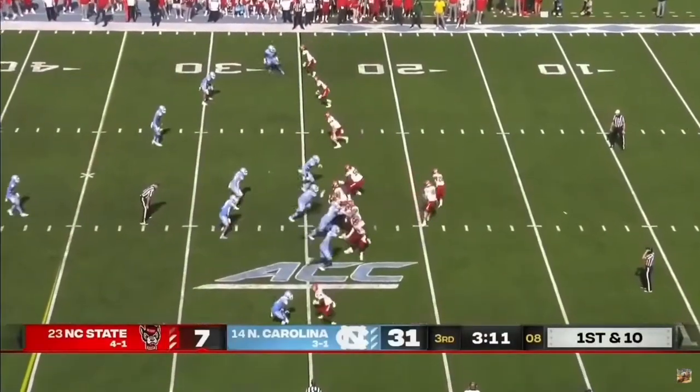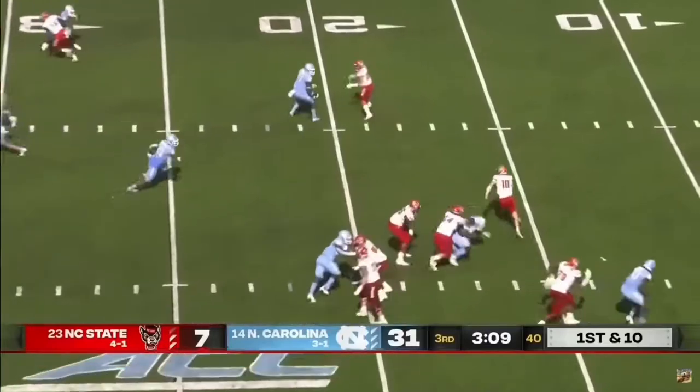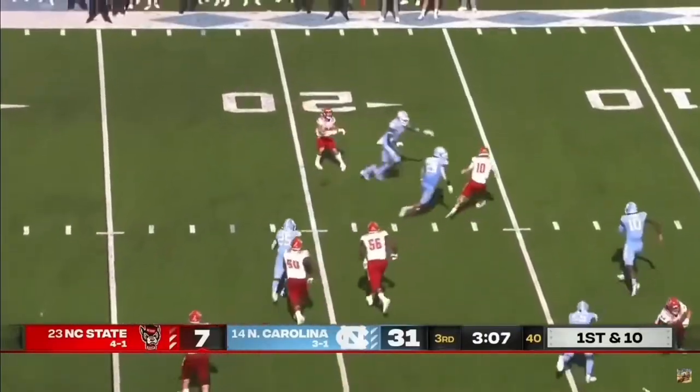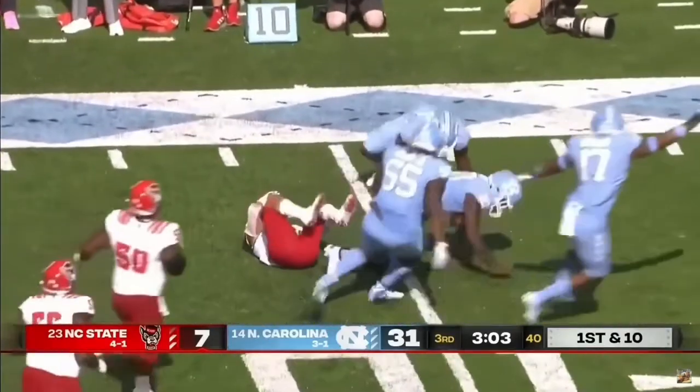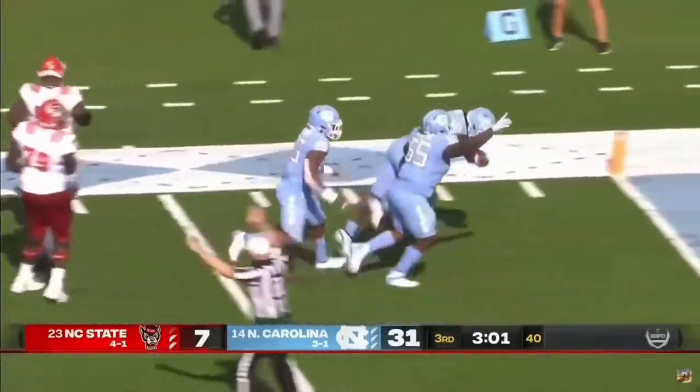Bender was shaken up in preseason, but he's a young D tackle. They like it. He breaks a double team, flushes Finley out and eventually drops. He drops the football. It's on the deck, and Des Evans picks it up.